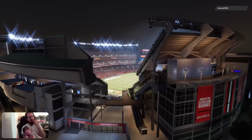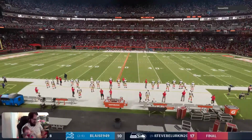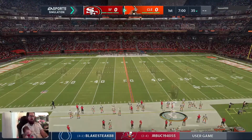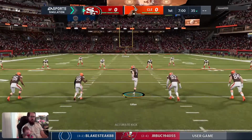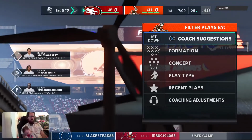EA Sports coverage of the National Football League brings us to First Energy Stadium in Cleveland, Ohio. The scene a few moments ago, here it is. It's unlike any other in sport as both teams made their way out of the tunnel. These folks are fired up as their guys are ready to do battle between the San Francisco 49ers and the Cleveland Browns. Looking up into the lights, and he muffs it.